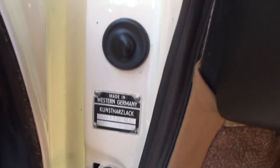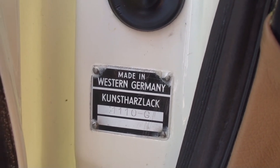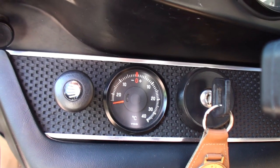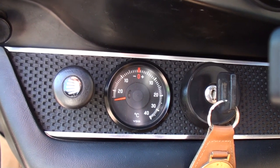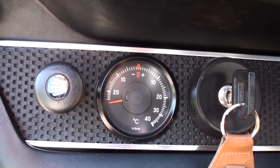Well, first of all, before we get right there, I'm seeing that there, and a little number M8. Am I reading that right? And that gauge is an exterior temperature gauge. The owner had that installed as well by the factory.